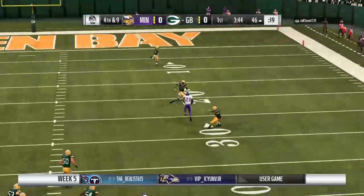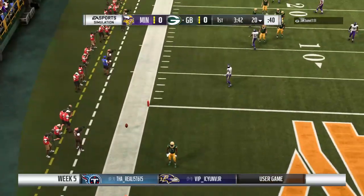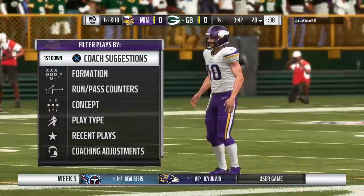And just a single punt for him in the loss last week as he sends this one away. And a bit of a mistake there. This is well into the end zone for a touchback.